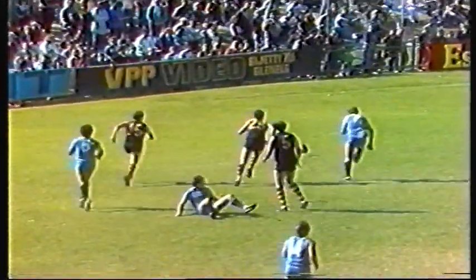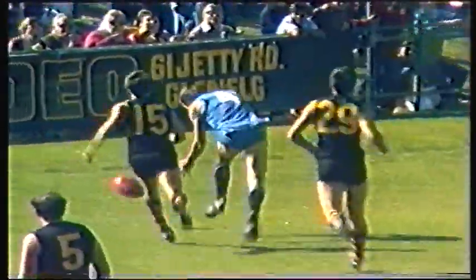Kernahan against Hargraves. That's Peter Reid. He couldn't get it clear. David Marshall on the left boot, looking for Nichols. He was neutralised. Chased for Frost now. He's going to run it out.